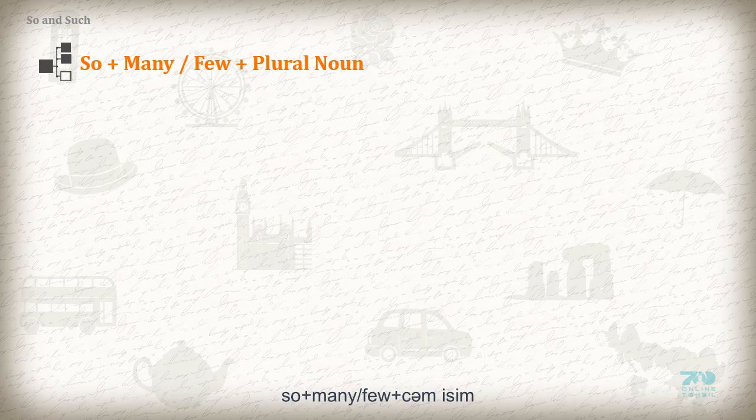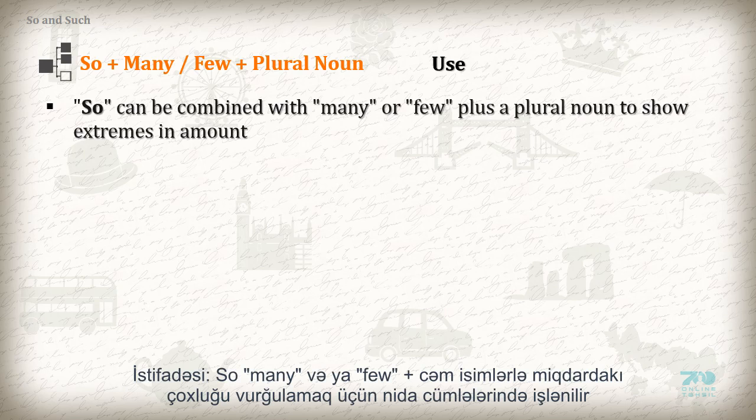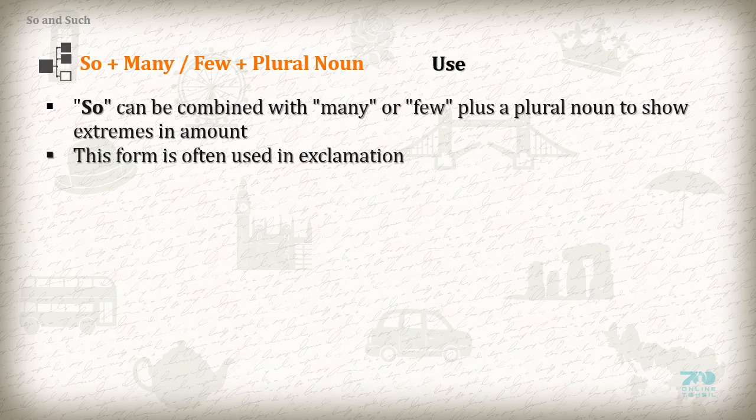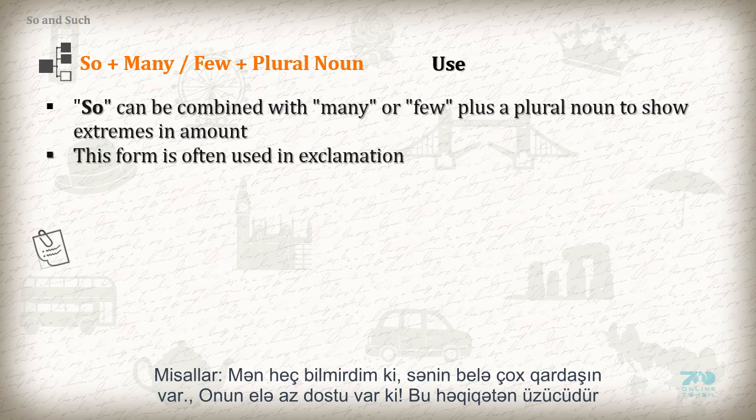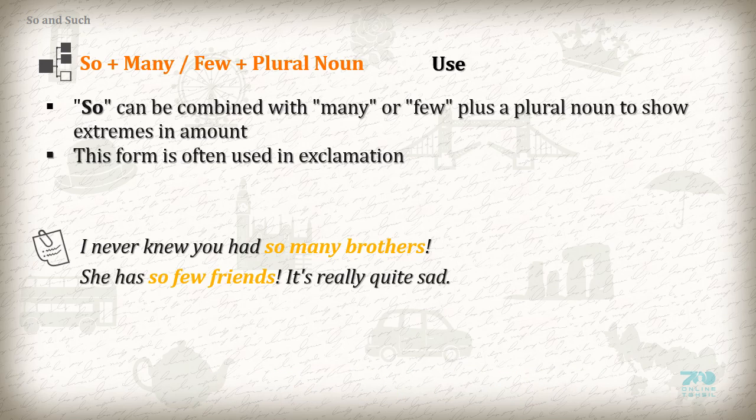So plus many, few, plus plural noun. Use: so can be combined with many or few, plus a plural noun to show extremes in amount. This form is often used in exclamations. Examples. I never knew you had so many brothers. She has so few friends. It's really quite sad.